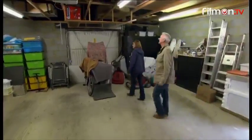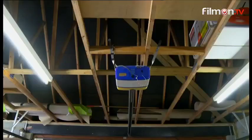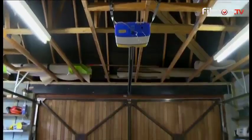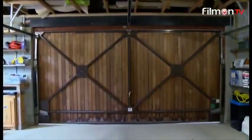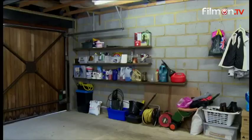Yeah, so what I like about this is there's plenty of space up here to put an office. So I think it's nice and high. From the car's perspective, you've got enough space for two big cars here and some extra. And some workspace, yeah. I think this house is really, really nice.